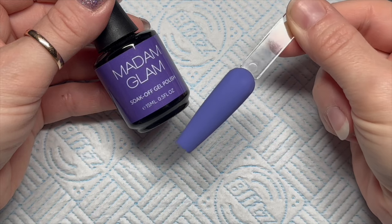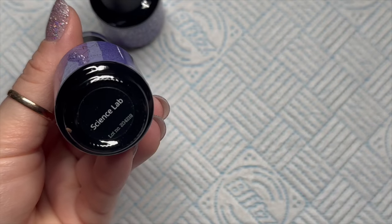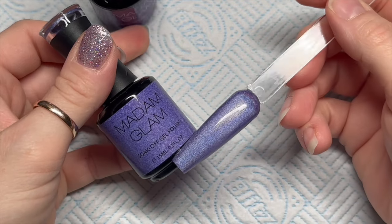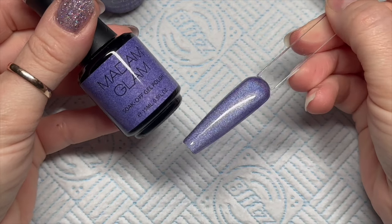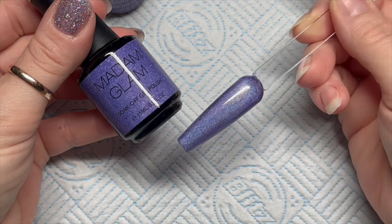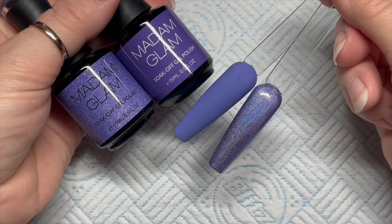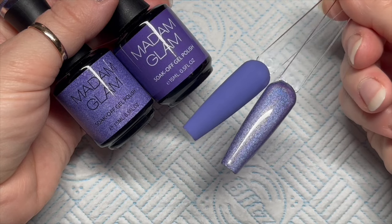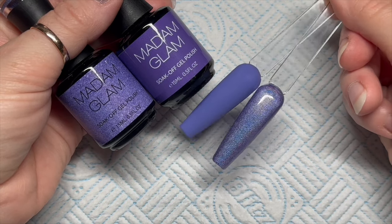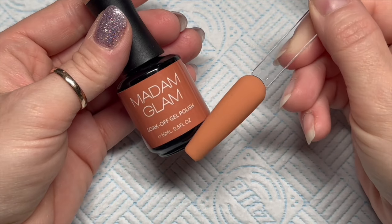This one is called Science Lab. If you had like 4 nails of the matte cream solid coloured one, and then these holographic colours would make a really nice accent nail, I think, anyway. So this is those two together. Also, you could use these for winter nails, couldn't you? Oh, I love them. Okay, and then the last pair, this one is called No Rules.